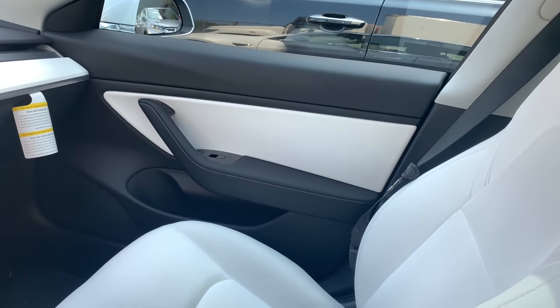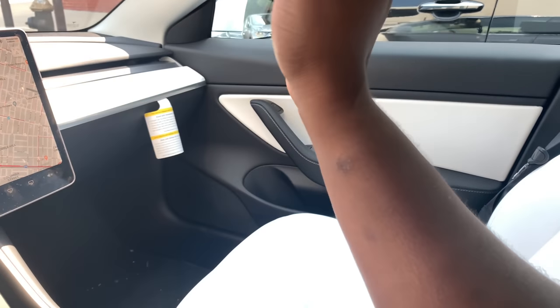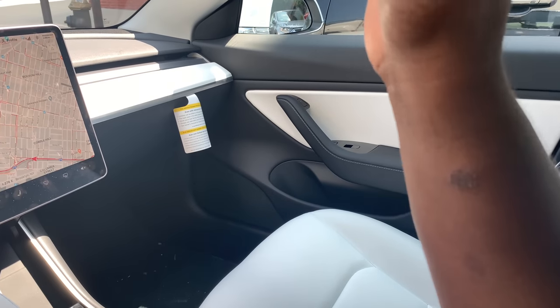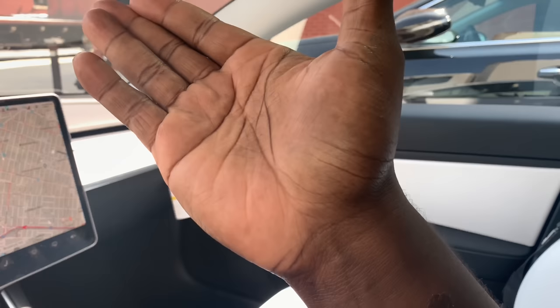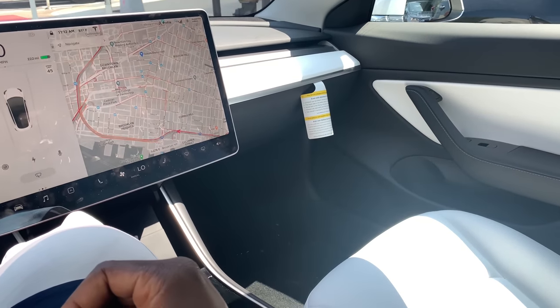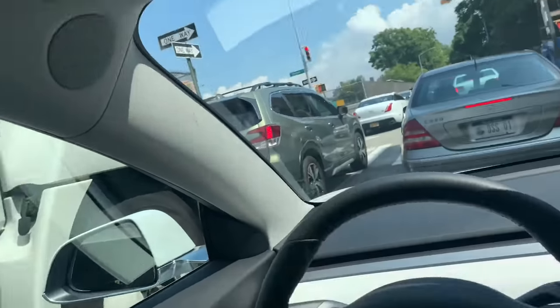I mean, you know, the interior materials could be better. A lot better. But I have to say, these things are missiles. It's like buying a damn missile. But look at all this goddamn traffic. How do people live like this? How do people live like this?